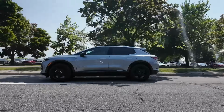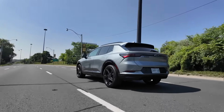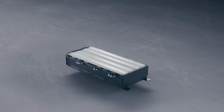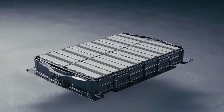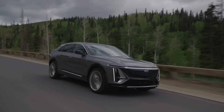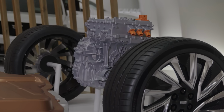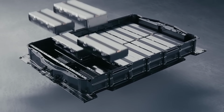Now, while on the topic of driving range, let's talk more about the battery platform that GM uses, and any potential reliability concerns. So the Equinox EV has an 85 kilowatt-hour lithium-ion battery, and it's built on GM's latest Ultium battery platform, which underpins all their new electric vehicles, from the Equinox EV to the larger Blazer EV, the Cadillac Lyriq, and a few other models as well. Essentially, all these vehicles have the exact same electric vehicle architecture and modular batteries, which GM basically just scales up or down depending on the vehicle.